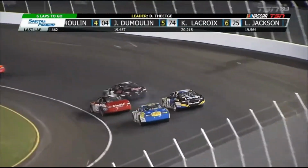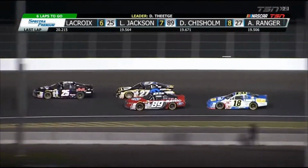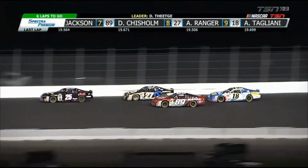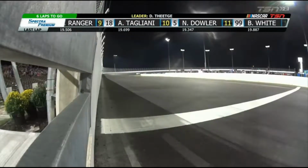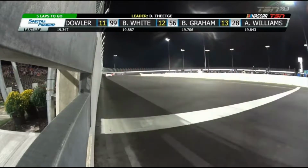Larry Jackson fighting with Donald Chisholm. Jackson up high. A little bit of brake smoke. Chisholm is sideways again. Boy, none of these drivers willing to lift. You see Andrew Ranger in the Bullpark Dodge up on the outside. Oh, and he ran high into the marbles.